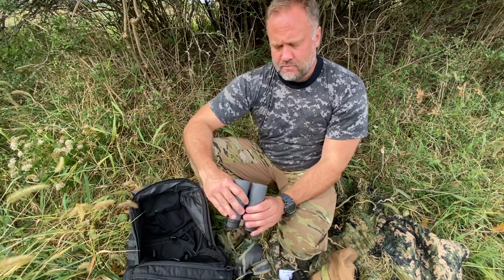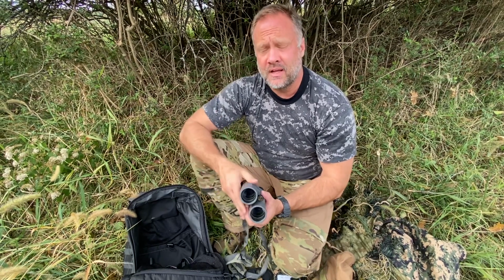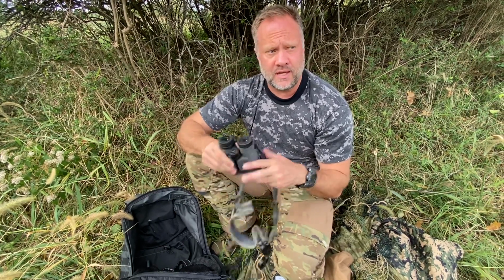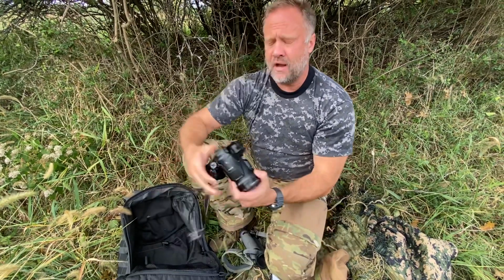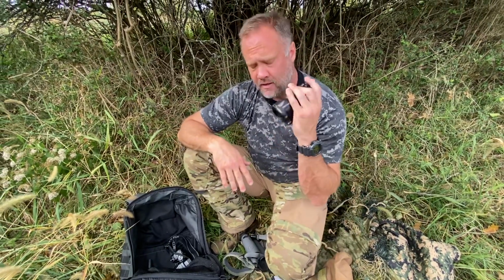These are really good binoculars to get eyes on targets, if you're a sniper, or to see if someone or vehicles are coming your way, or a place you're just setting up on to watch in general, to just take a quick peek. You're not going to be grabbing your camera and looking through that as an optic, and you're not going to be really scanning around with the camera.